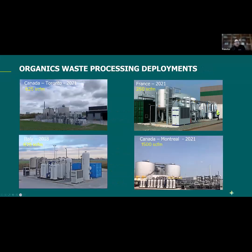So these are examples of some of the projects that we have done related to organic waste processing. The most recent one is in the Greater Montreal area. The project is called CEMEX. It's 1500 SCFM, and you see 2 PSAs there. We managed the entire project and did all the site work there. One of our earlier projects was in Italy, 2018. That plant is still active and running.